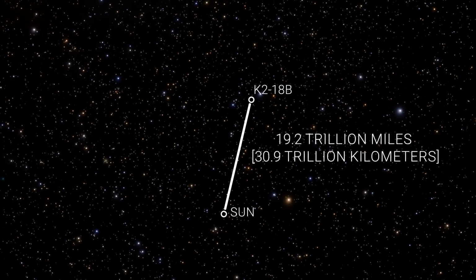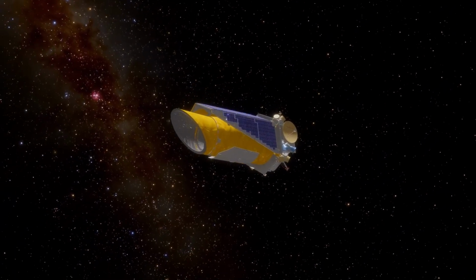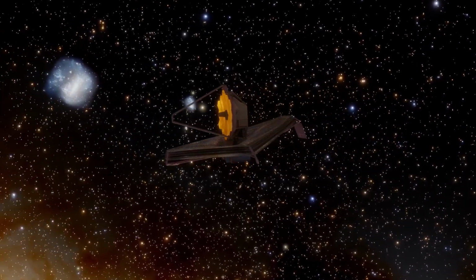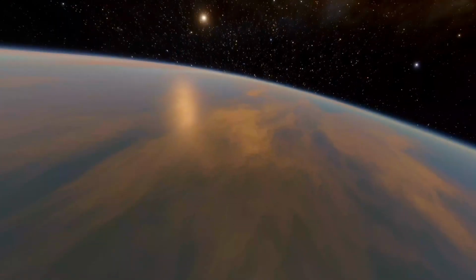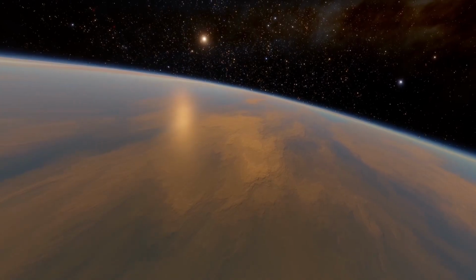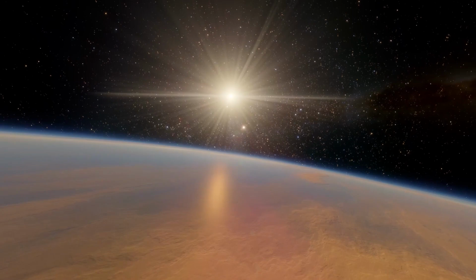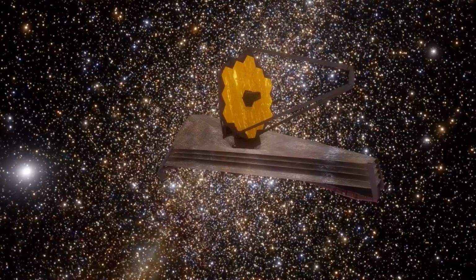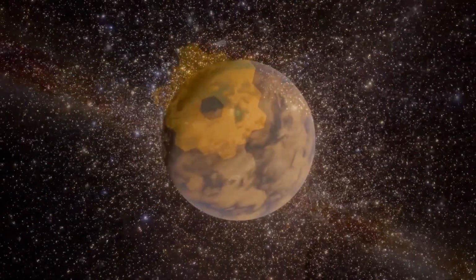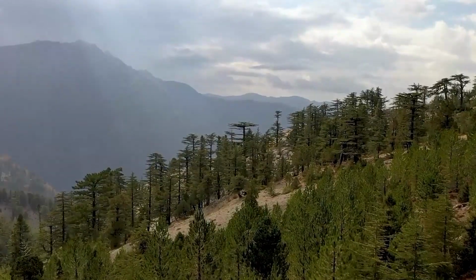Trillions of miles that set us apart aren't a problem for potent telescopes such as the Kepler Space Telescope that discovered this planet, and the James Webb Space Telescope that is studying its atmosphere now. In 2019, scientists announced that they found water vapor in the atmosphere of exoplanet K2-18b, which sparked widespread interest toward this outlandish world. 4 years later, the Webb telescope detected carbon dioxide and methane swirling in the air of this guy.